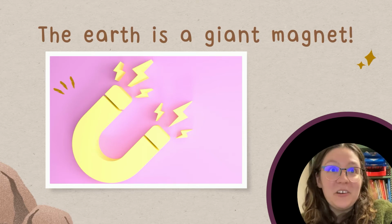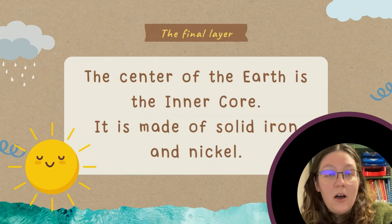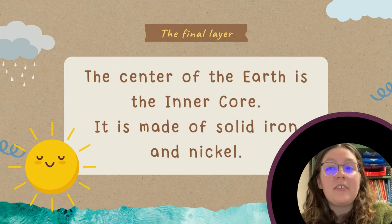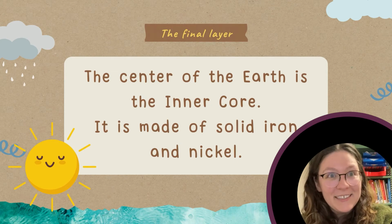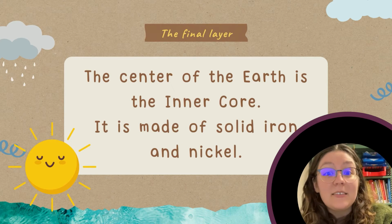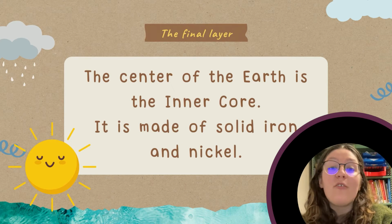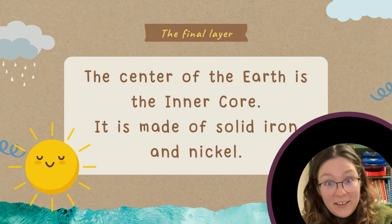Now let's take a look at the final layer of the Earth, the inner core. This layer is a solid mass of iron and nickel that's 1,500 miles thick. That is huge. While these metals stay solid, the center of the Earth is as hot as the surface of the sun, being over 10,800 degrees. That is crazy hot.